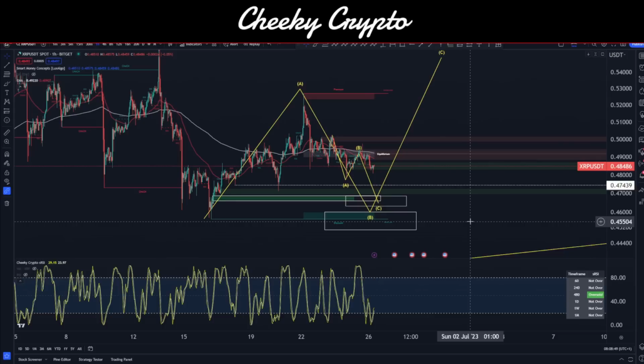Let's waste no more time though. Let's jump right down into this one and start talking about what's going on with XRP. So here we have XRP paired up with the USDT. We're using the BEWARE exchange on spot, and this is the 1 hour time frame.